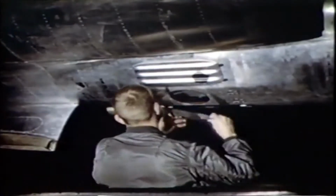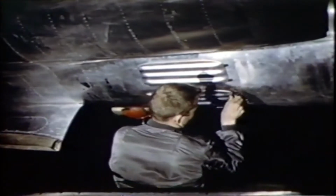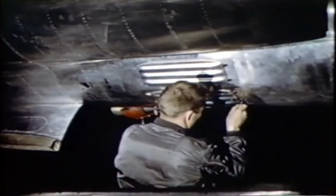The 7 windows of optically flat glass in the B camera hatch are cleaned and window covers installed before flight to protect the glass from dust and condensation. These hatch covers are later jettisoned at altitude.